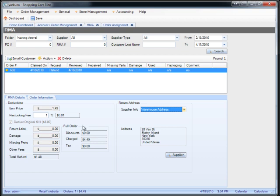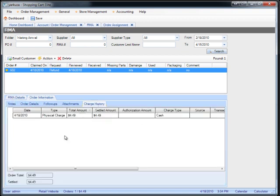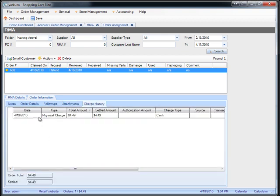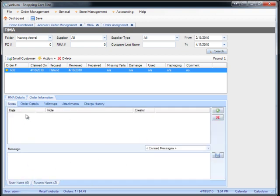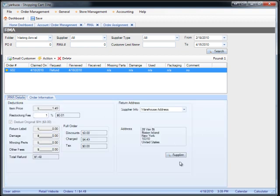And then you have order information here, just in case you need to go over the details of the order, write any notes about the order, make sure they were charged the proper amount, if there was any attachments, and so on. So basically, whenever you get a credit memo, you can put it under the attachments. If you want to check if they were billed correctly, you check it here. If you want to put any personal notes, you can put it here. If you want to check the system notes and who charged who and when the item was processed, there's system notes here. The order details, which goes over the tracking number, and the follow-ups if you need to follow up with someone in your company.